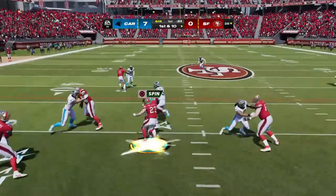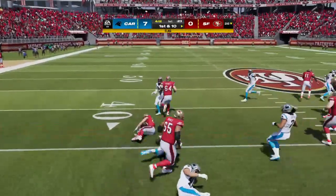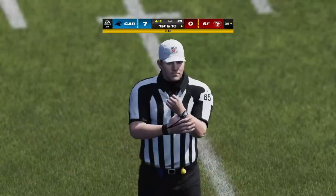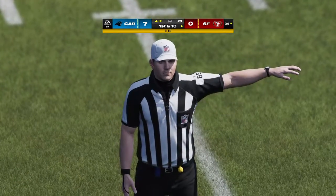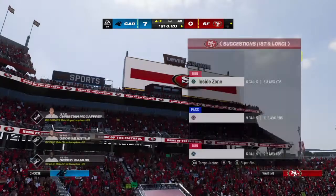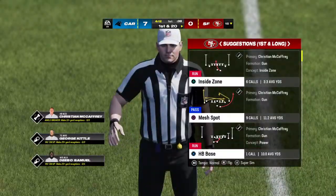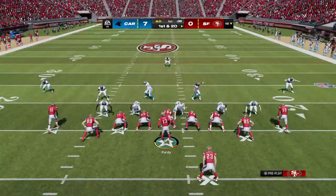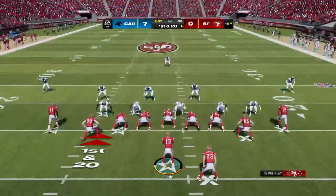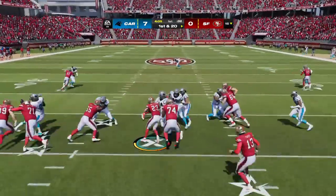Now here's the former Panther. Had some great years with him. It's Christian McCaffrey. So that run play nullified by the holding call on the tight end. Yeah, I just think he needs to get off the ball a lot quicker and get into the block a little bit more effectively. Then he doesn't have to reach and grab and try and hold on.